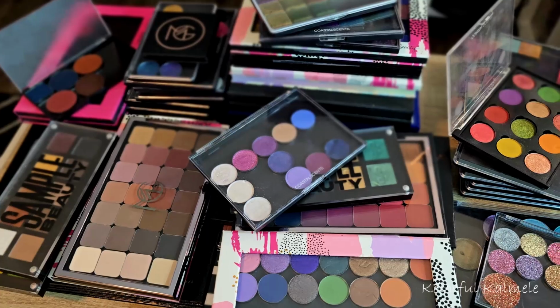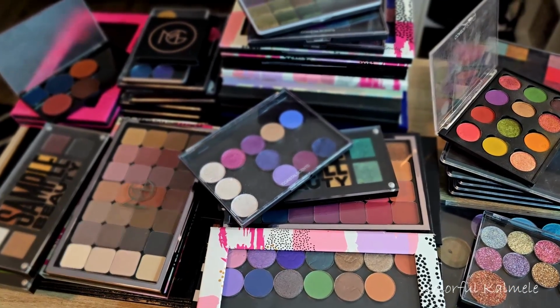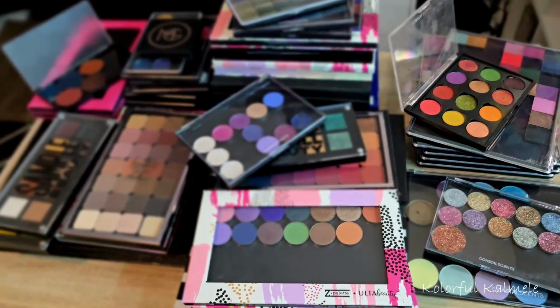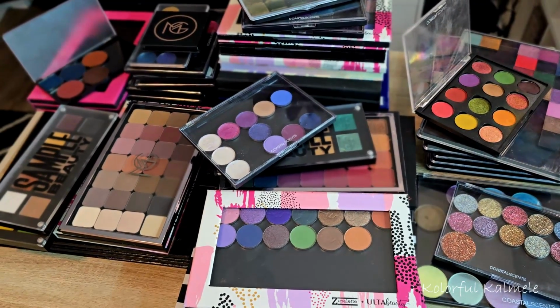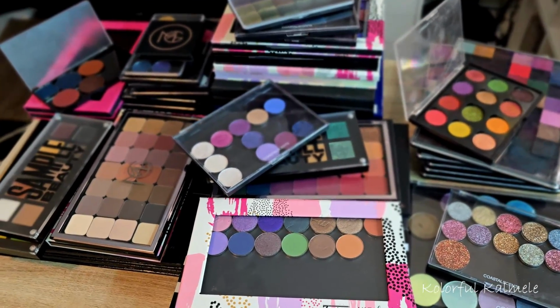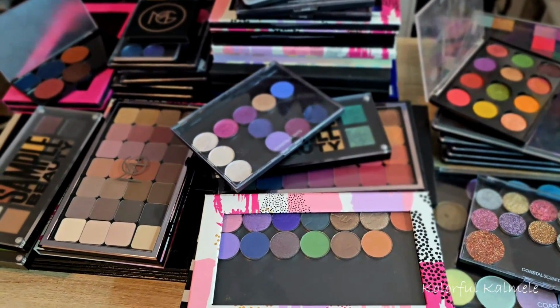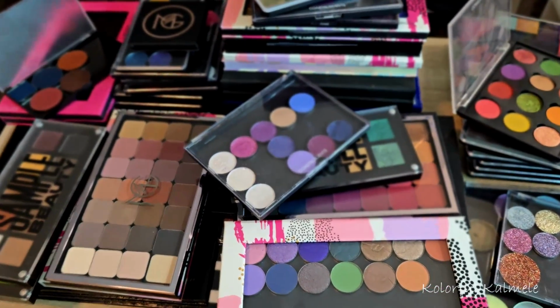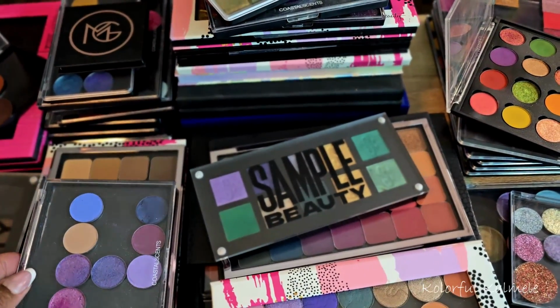So I don't know how I'm going to organize or format this video, because like I said, it's pretty tedious and it's a lot of work, but maybe I'll just put in snippets or speed it up and you guys can kind of see how I organize these shadows and the process of me separating them out by color and trying to organize them better.